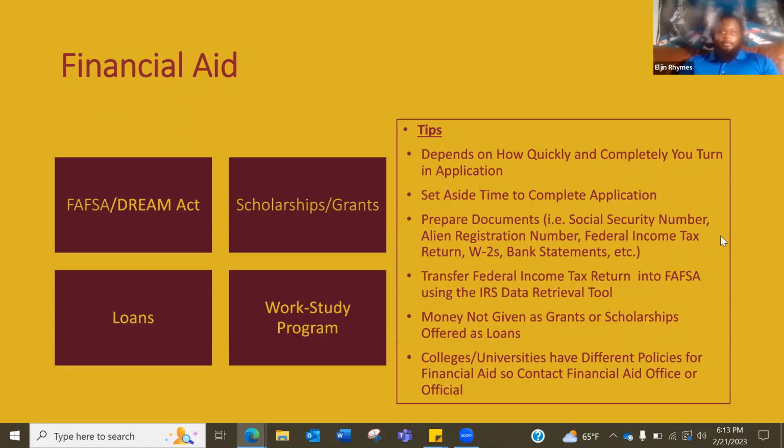So for example, if you wanted to get a $5,000 loan and it was unsubsidized at a 6% rate, 4 years after you go through college, it's now not only your $5,000 principal, you also have to pay the $1,500 in interest that accumulated over the time.